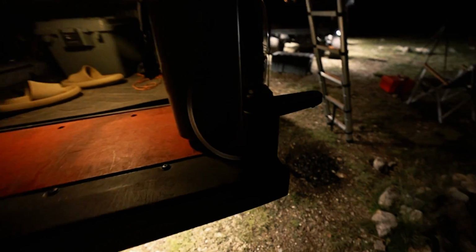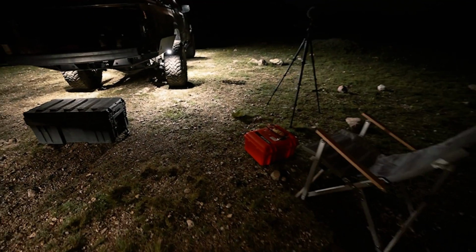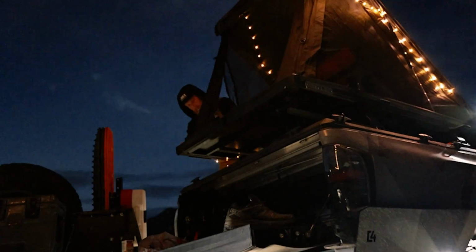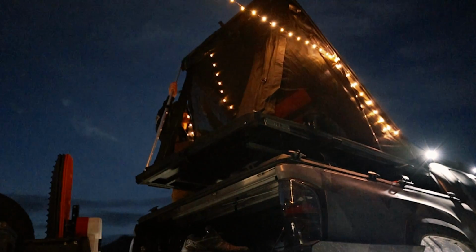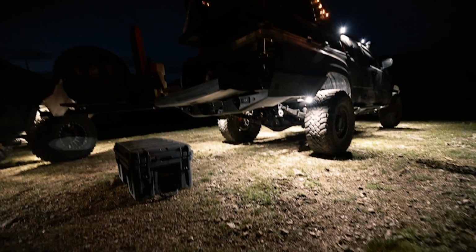I got the Dometic water set up here and brought the Pelican out for a little table for my little roll. So gonna dig in. Talon's getting his string mood lighting set up perfectly in his tent, and then he'll join us for a nice quiet evening of snacks.